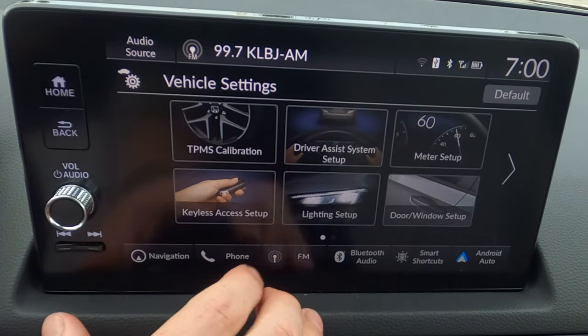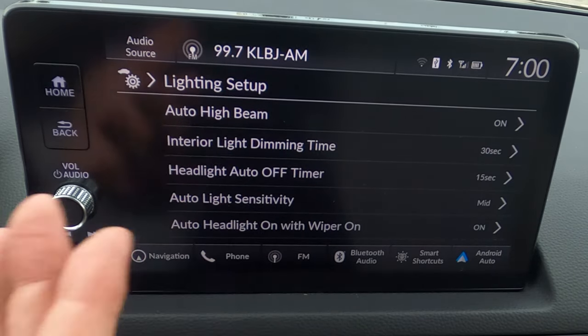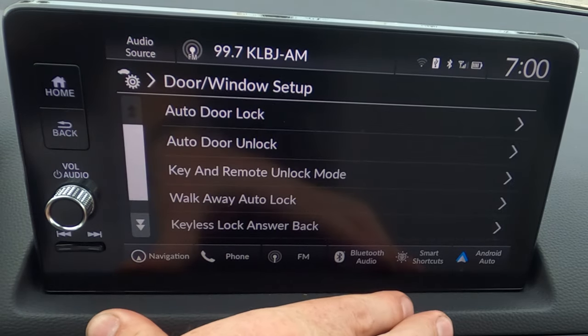So backing out of that screen, your lighting setup, obviously you can jump into this and play with your lights as far as how long lights stay off or stay on when you get out of the car and different things like that. So easy enough to understand, a lot to play with, right? Door and window is probably gonna be the most commonly used one.